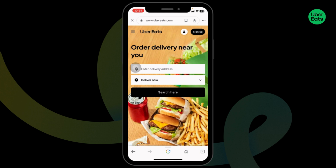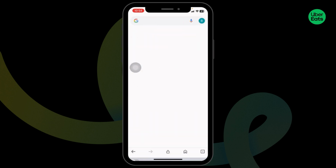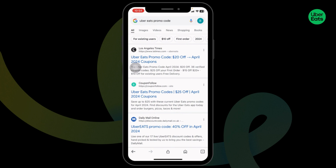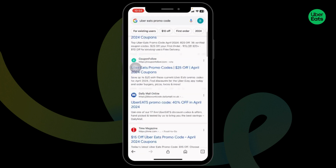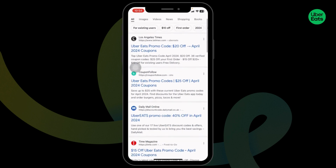But where can you find Uber Eats promo code? For that, open a new tab, then type in Uber Eats promo code and search for it. Different website links will appear. Using any of these websites, you can easily get working promo code for Uber Eats. So go ahead and open any of these.